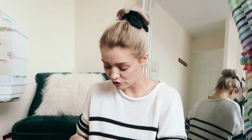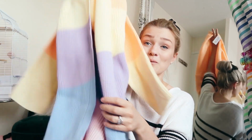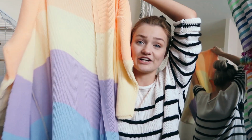And then lastly, for clothes, I picked up a crazy, crazy cardigan. This is by a brand called Rococo. I got it in size medium, and how much was it? I think it was £38. It's basically a pastel rainbow cardigan. What more can a girl want? A bit of peach, we've got lemon, we've got lilac, then blue, and then pink. And this basically is the cutest cardigan I've ever seen.